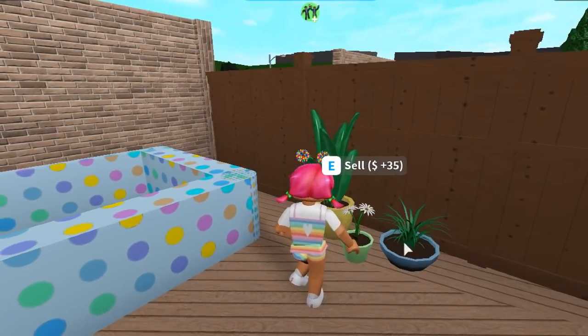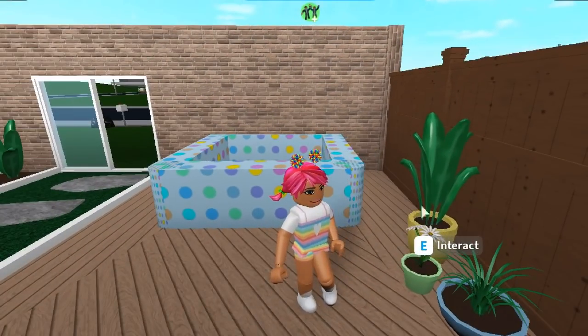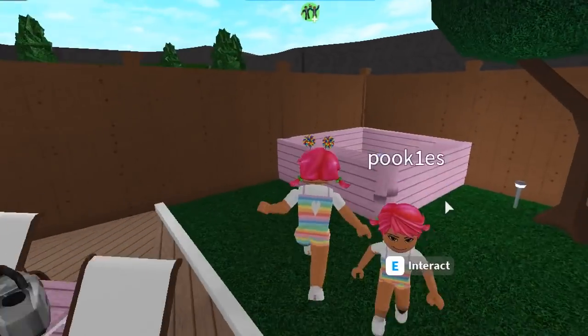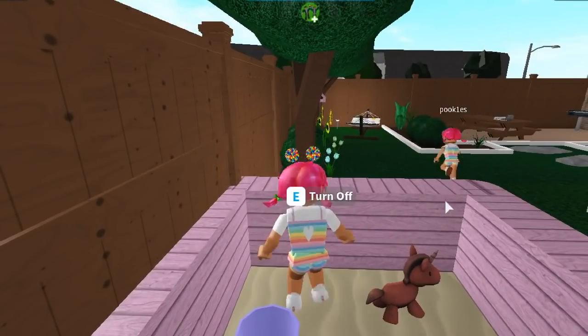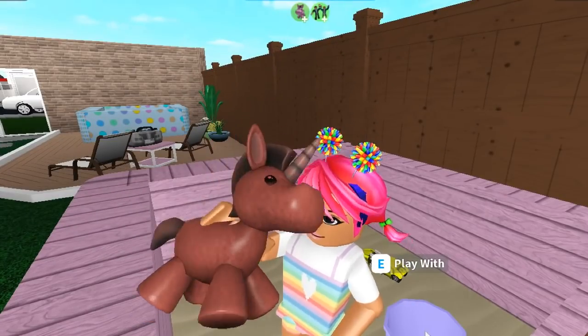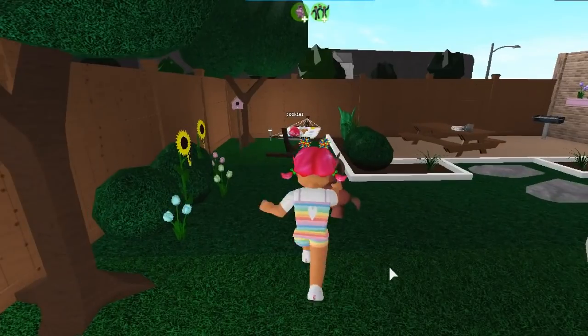And she's got some cute little plants that she's growing as well. So she's grown some daisies and some grass and a big plant here. It looks really, really cute. Where has she gone? Oh, she's over here in the sand pit. This is really cute. So she has a little unicorn teddy in her sand pit, of course. And she's got a bucket and a little toy cat and just follow Pookie around.